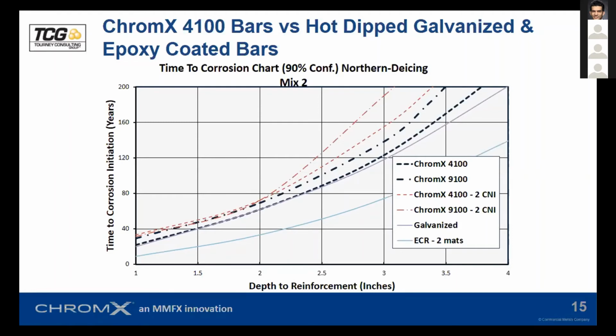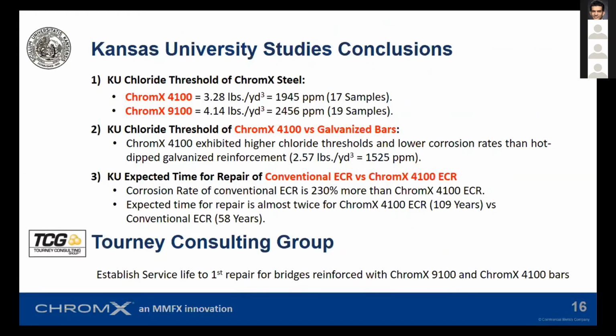So these are theoretical models, but recently we advanced this technology and we started ranking them and comparing them for the service life. So looking at the Chromex 4100, we've already established the chloride threshold and corrosion rate. We even have coated the Chromex 4100 with epoxy coating in accordance with A775 requirements. And by doing so, we were able to achieve 109 years with an epoxy coated Chromex 4100 versus a conventional epoxy coated that was 58 years. We've established that Chromex 9100 can be used for 100 plus service life, and we've established that the 4100 can give you the 60 plus service life.